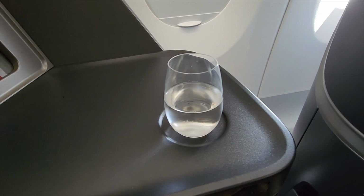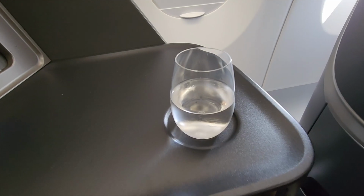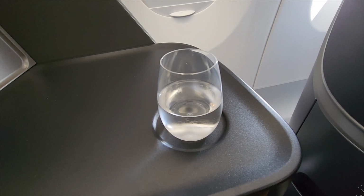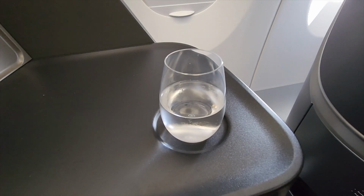Alright, so yep, I asked for water and I got it. But they have a whole bunch of drinks there too. So I think they have orange, they have lime as well, but I just asked for the basic one. It's so lovely trying to get some sleep on this flight. I think it's definitely possible.